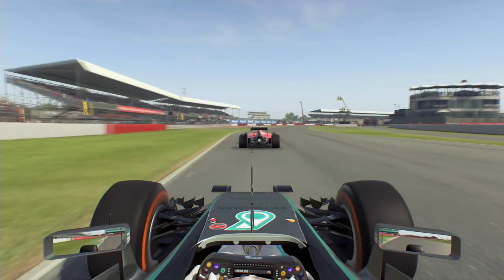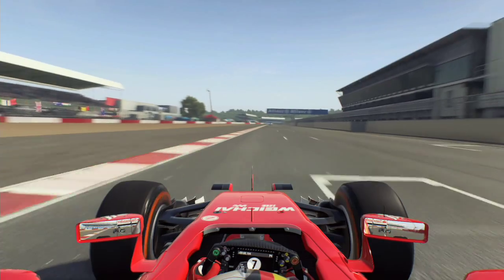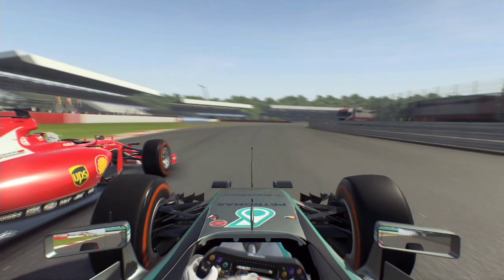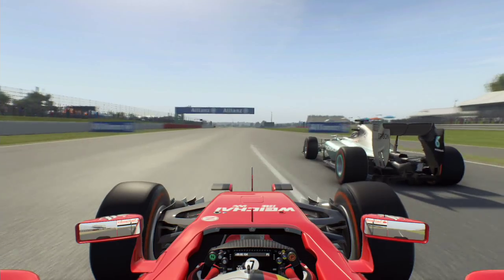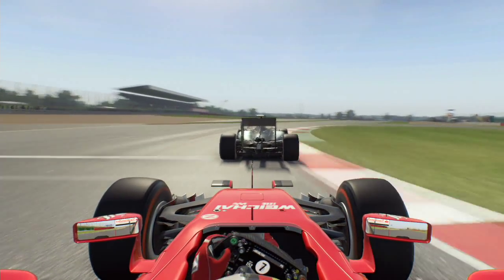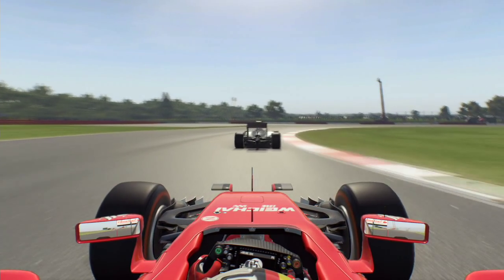Now Hamilton's got a really bad exit. Hopefully my teammate can pull out a gap to Hamilton. But no, side by side into Copse Corner. Hamilton's got the superior grip in that Mercedes. What a move by Hamilton. Just a fantastic move. Now to Maggots and Becketts. My teammate has to yield. He's going to wait for the DRS on the Hangar Straight.